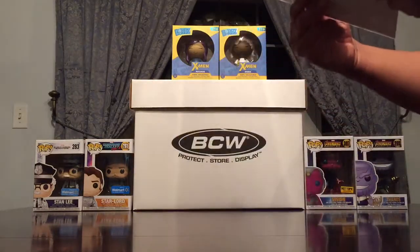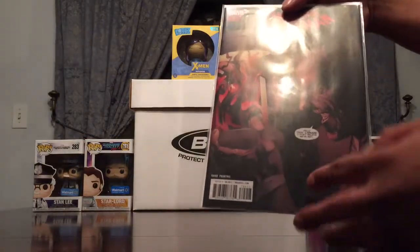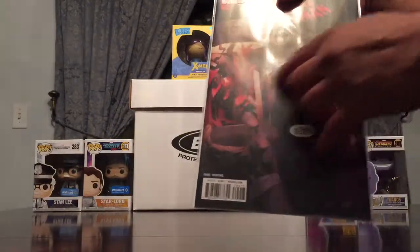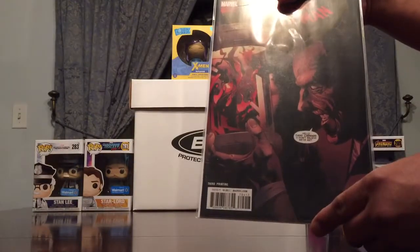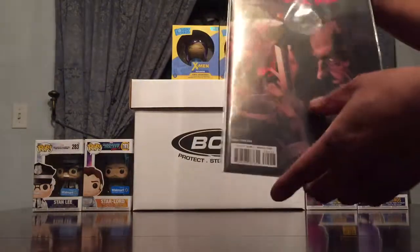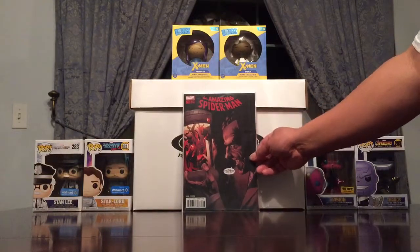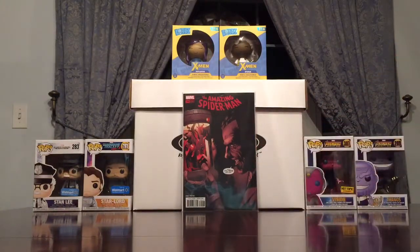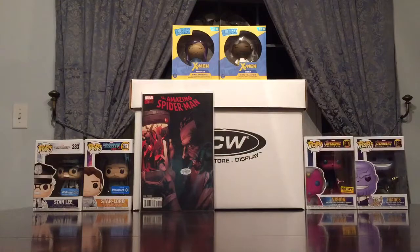Now, this is actually a third printing, which I actually think is probably one of the best covers for this issue. It has Harry Osborn with the red Carnage symbiote. So this is actually the story arc that this issue starts, right here, of you know what, Red Goblin. So I actually particularly love this cover. So we picked this one up. And without further ado, guys, here it is.